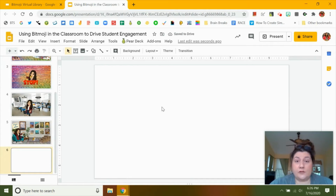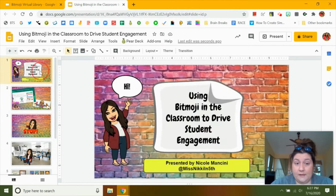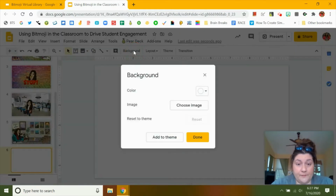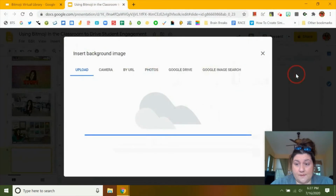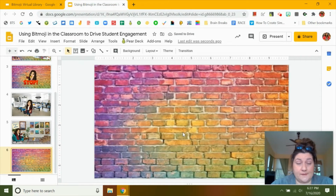So let's start with the basics. If you looked at some of the other pages that I had, you'll notice there's a background. So that's where I'm going to begin. If you click the background button, this is where you can pick an image that you already have on your computer and upload it as a background. And what I did, for example, is I used this neat brick background for this slide.